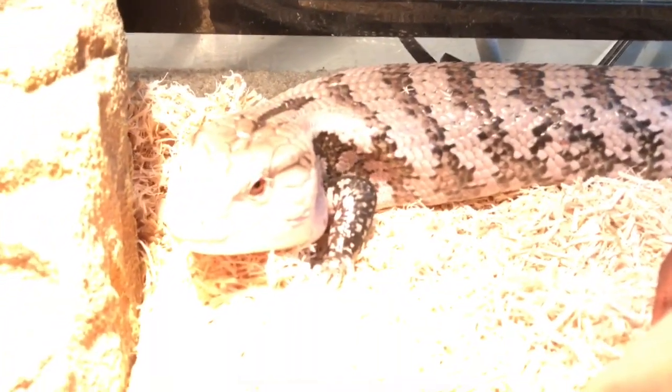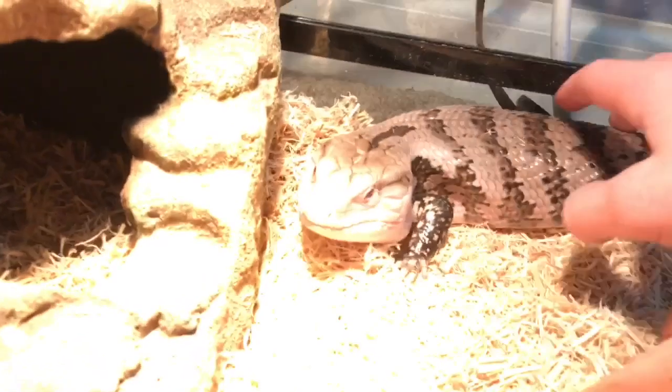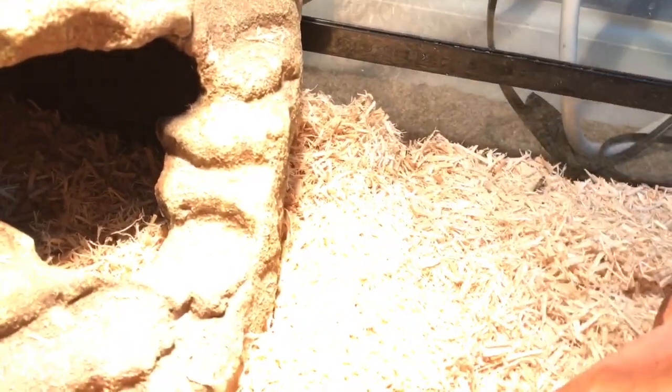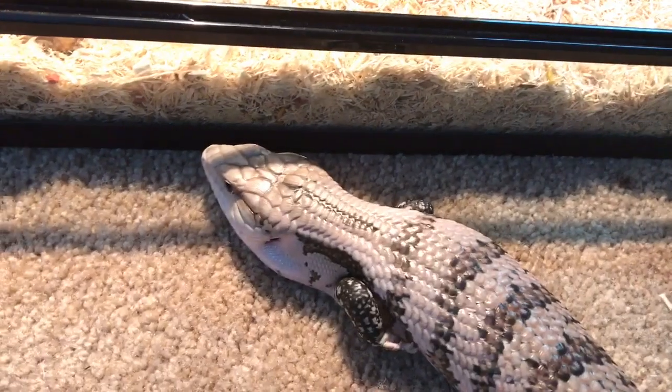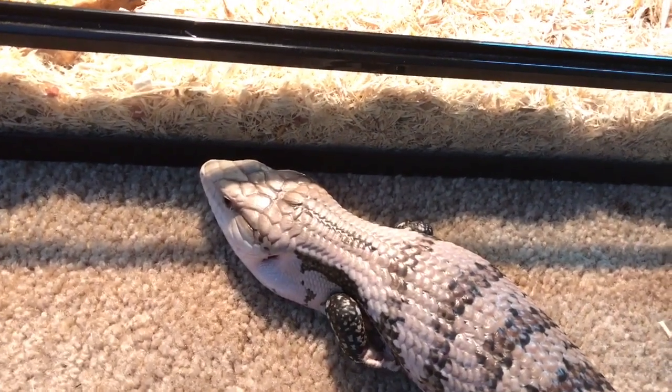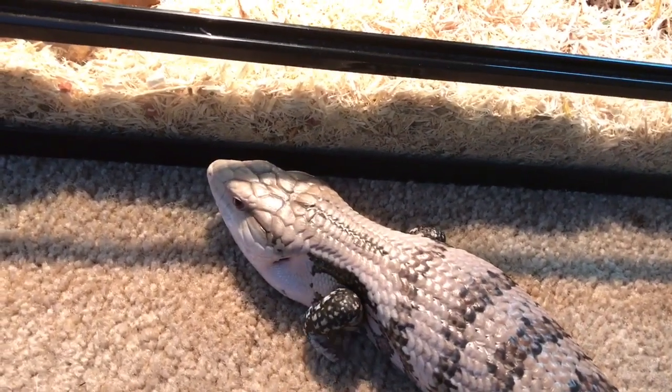There he is. Let's get him out of the light so you can see him a little better. There's that blue tongue. And I will put him back and move on to the next.